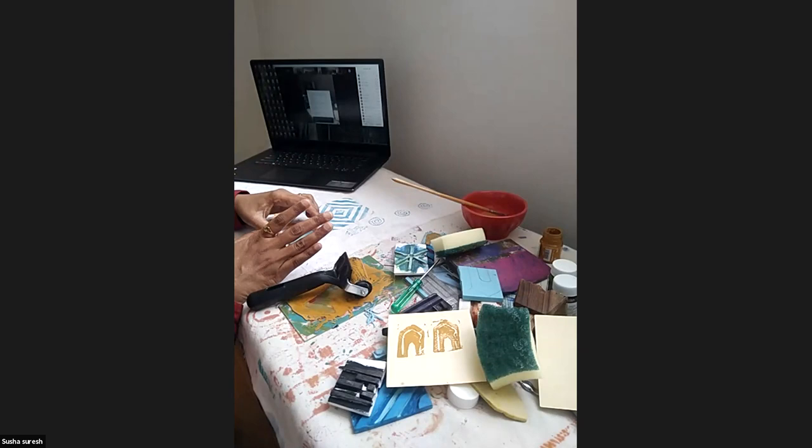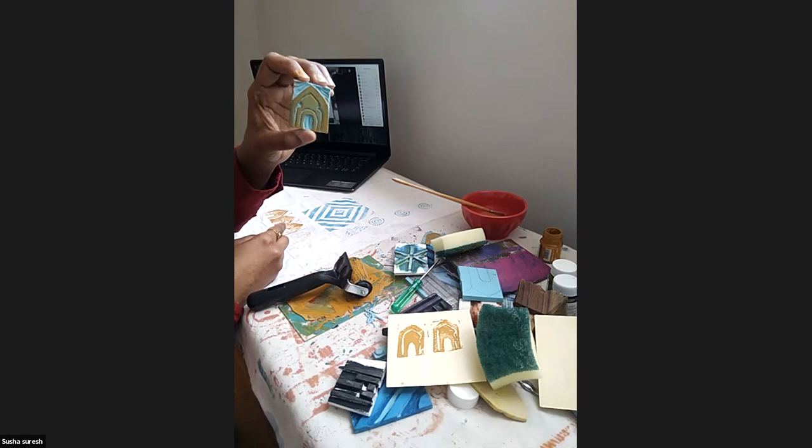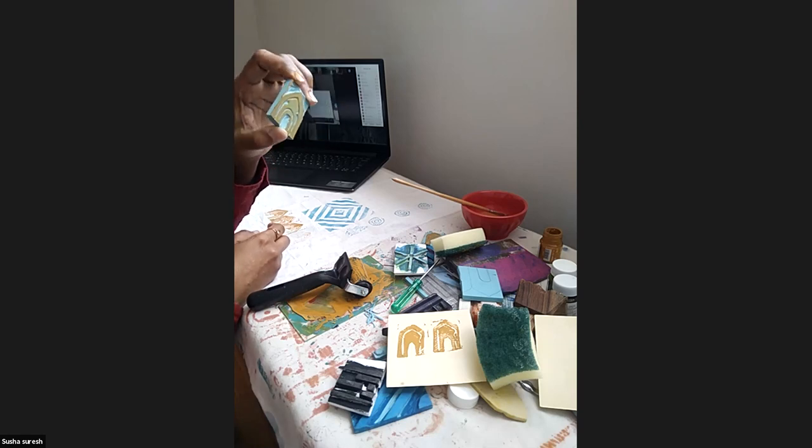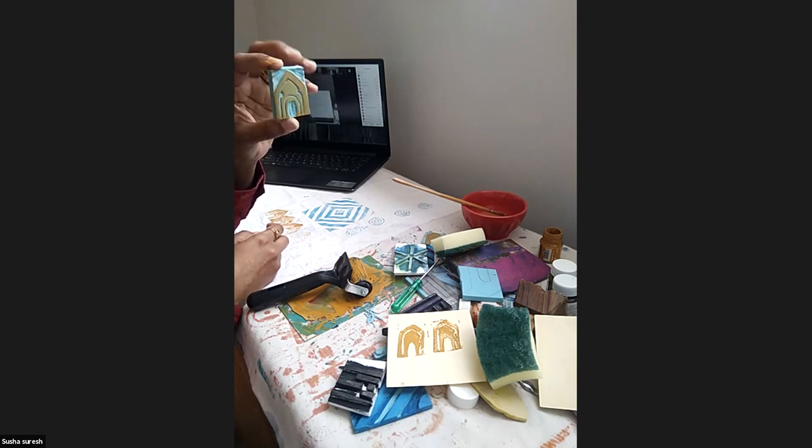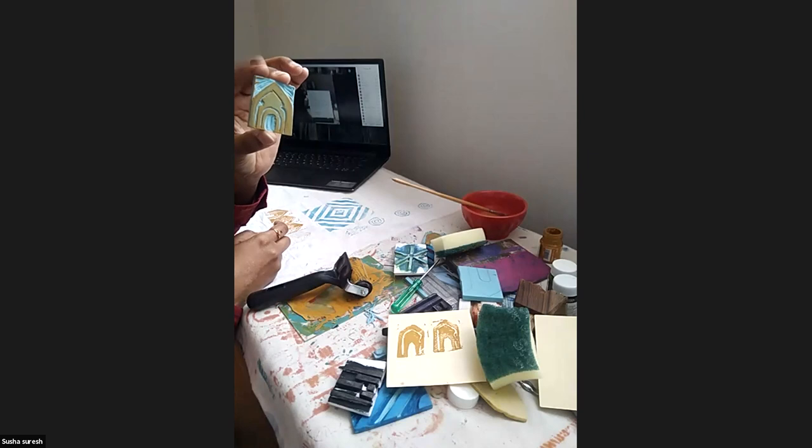Do the blockmakers use chisels or lino cutters? The blockmaker uses chisels and nails. The blue block is a soft carve block.